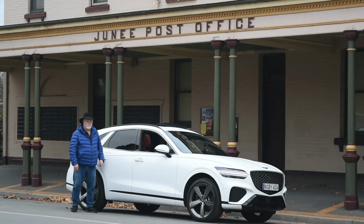Genesis also offers a 5-year unlimited kilometre warranty, 5-year 50,000k complimentary servicing, 5-year complimentary concierge service, and 5 years 24 hours a day, 7-day a week roadside assist. It also has a 5-star ANCAP rating from last year, 2021, and it is a great car to drive. I've thoroughly enjoyed my time in it, and if you're looking for a luxury SUV in the mid-size range, this car is well worth your consideration.